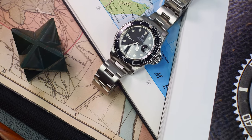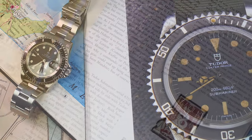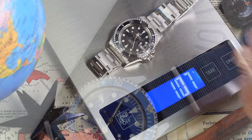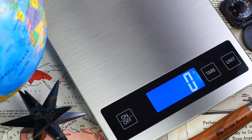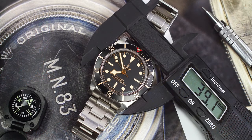As I have shared many videos diving deep into the history and evolution of the Tudor divers, today I will focus on my 5 likes and dislikes of the Black Bay 58 after a week on the wrist. So let's start with the positives. The number one thing I like is its scale and size.